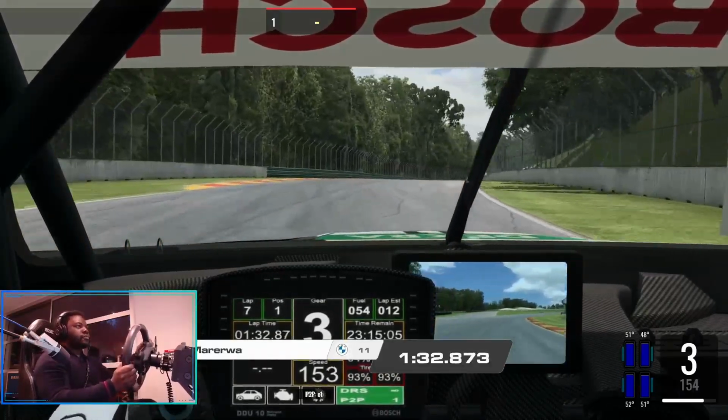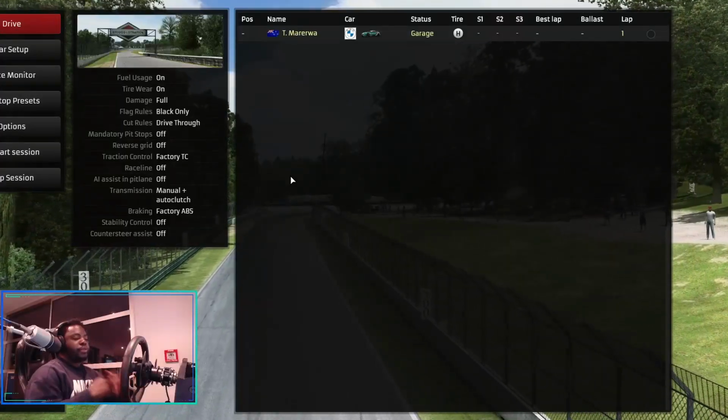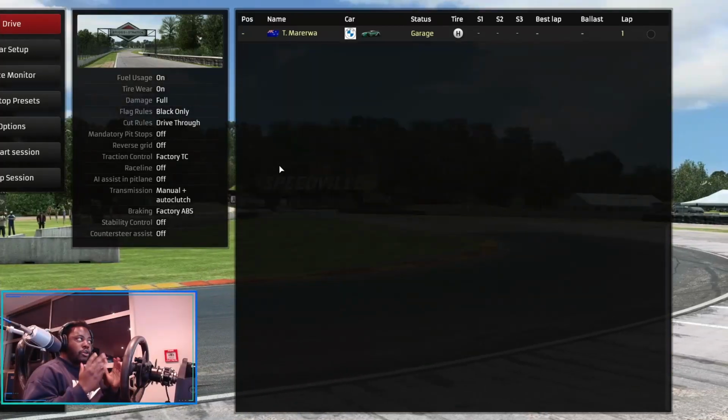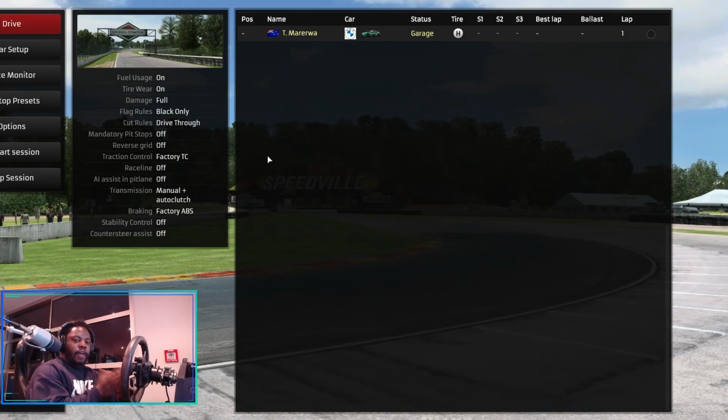And welcome back, guys. So it's been a few hours. We've done the update. I've had a change of clothes, and we're going to jump in and see what the new force feedback feels like after this update.